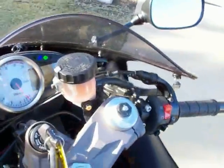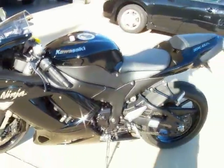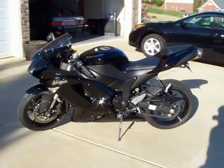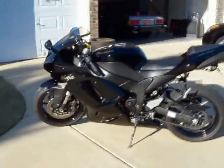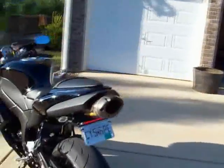Kawasaki really gave this bike a very large power band. It's instantaneous. So when most other bikes have to downshift to get up a hill or to make it through a corner, you can stay in the gear you're in on this bike. And you'll see here it doesn't smoke. It's never been dropped. You can see here there's no damage to the bike at all.